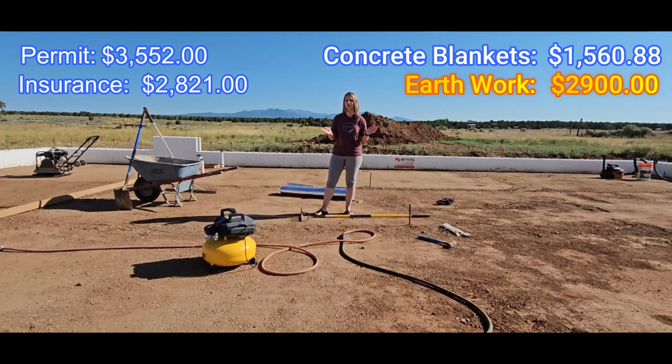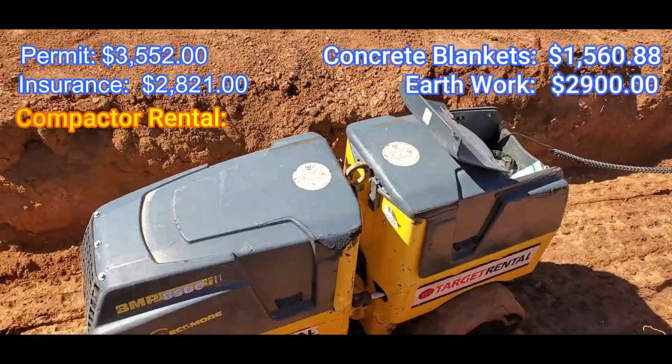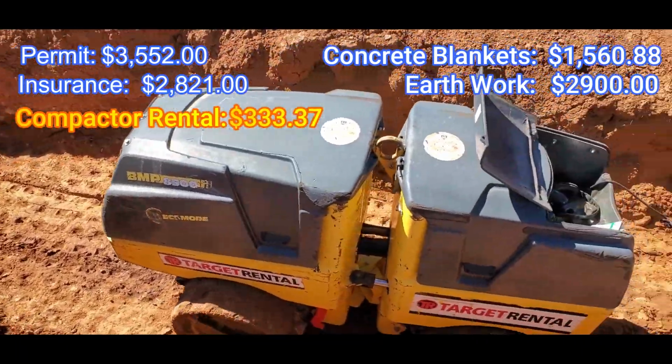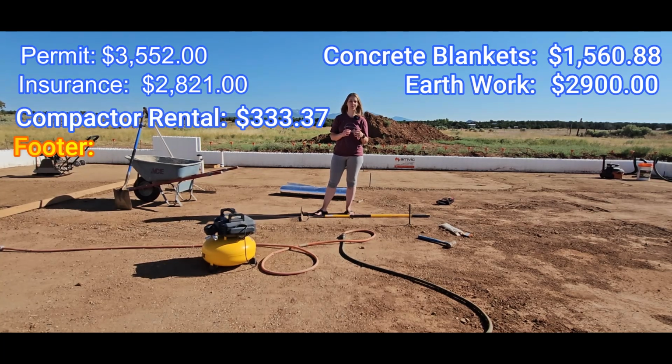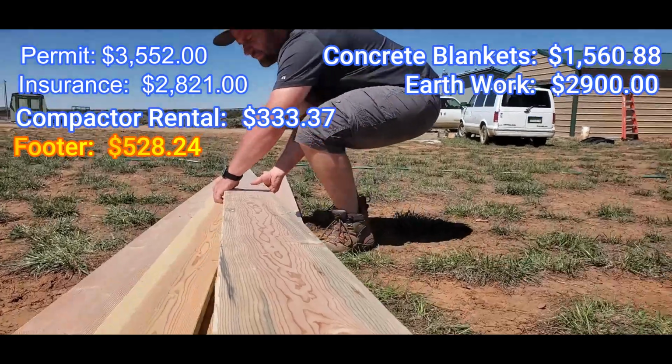After Dan finished the footer, we compacted everything that he had dug out. We did not own a compactor, so we had to rent a heavy-duty one. The cost for that rental for one day was $333.37. After everything was compacted, we were ready to put in our foundation footer. The cost for the foundation forms was $528.24.